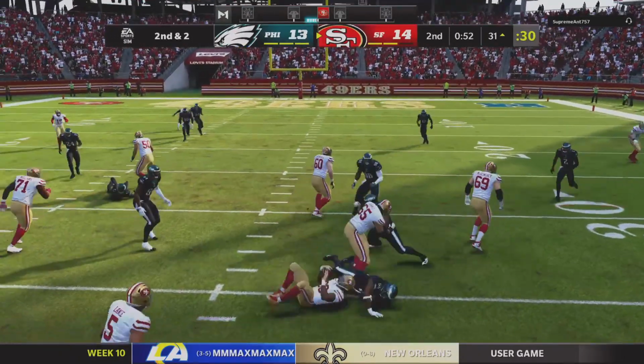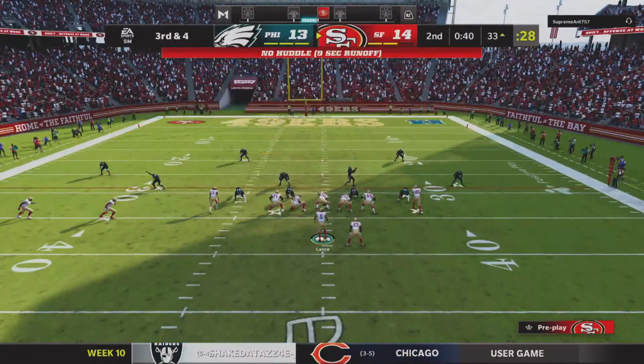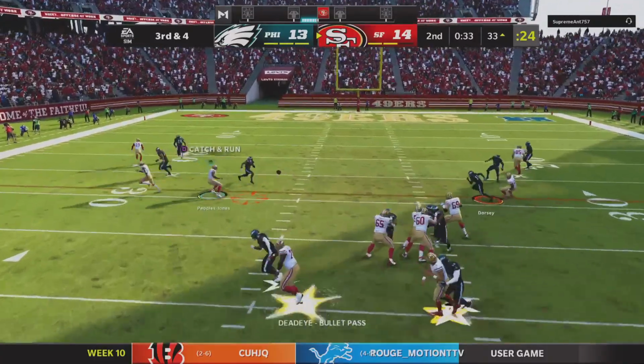Hands it off out of the gun, and that didn't fool anybody. He's going to be dropped in the backfield. It's a loss of 2, which brings up third down. Here's Lance.